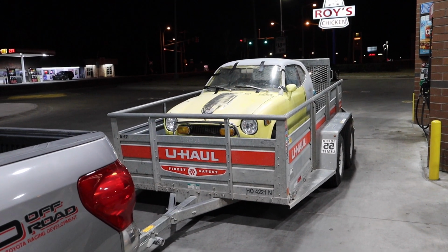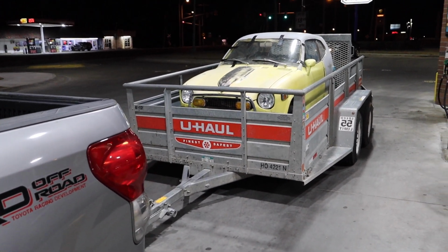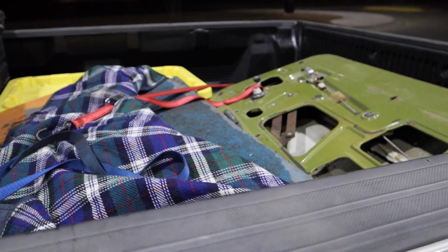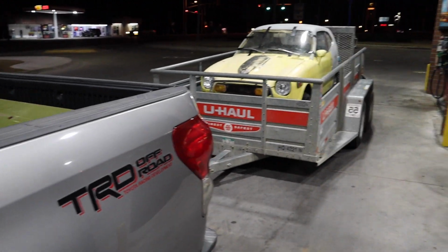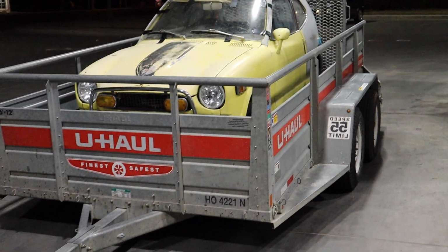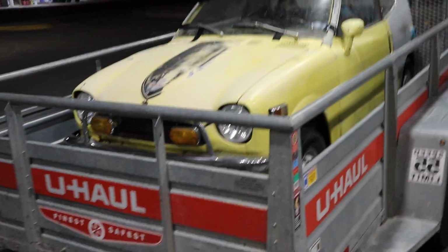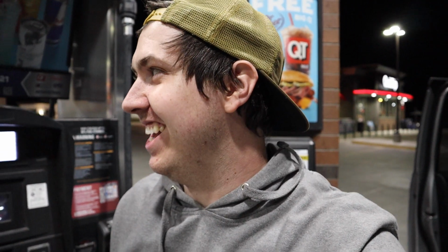All right, guys, so we got the car loaded up here. It's about 10 o'clock. Had a really great experience with the owner. I'll talk more about that later, but he gave me a lot of extra parts here as well. And man, this thing is just hilariously small. I mean, the camera does not do it justice. I just had 2 guys actually come up and talk to me about it. One was not even getting gas here. He just said he drove by and saw it in the back of the trailer, and he just had to stop.